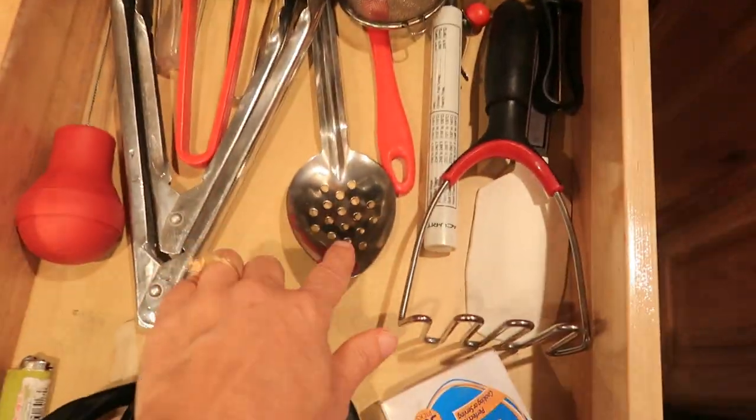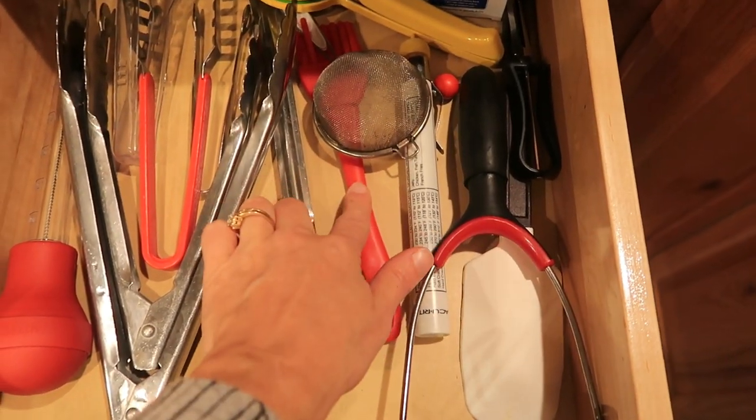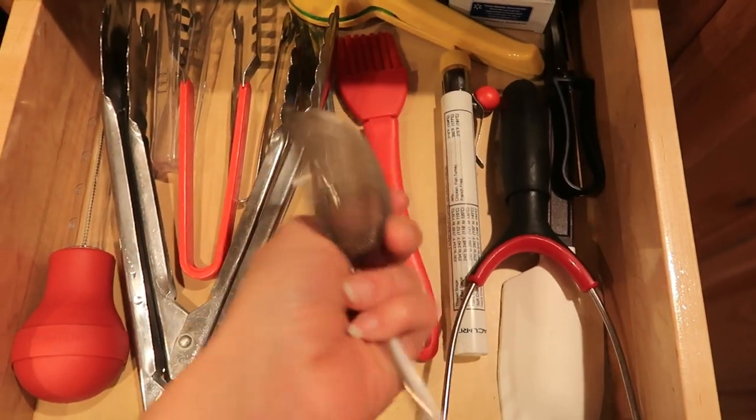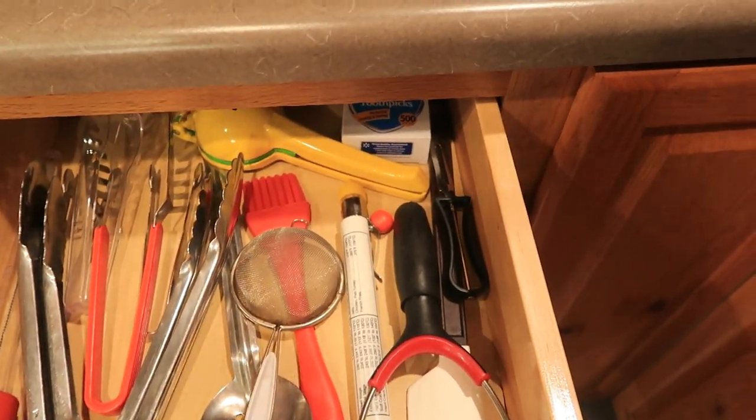And then this is my slotted spoon. I put it in here because I don't always use it. And I put my stuff in here, and I'll show you that in a minute. This I use for wiping on, so like stuff on meat. I have my little strainer for my kombucha when I have it, with my little lemon squeezer that I got as a product review.